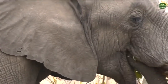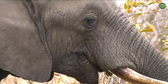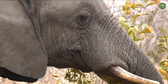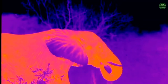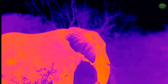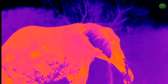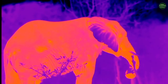And once again, Lou, if we can go to the thermal, we'll have a look at how this very big animal uses his ears to cool down. Look how warm his body is. He's got a huge warm body, and look at the ears, because the skin is quite thin on the ears, and there's lots of blood networks coming into the ear, and when he flaps it, the more flapping he does, the more heat he loses, and so the more he cools down.